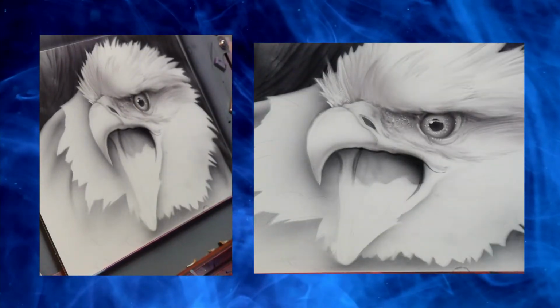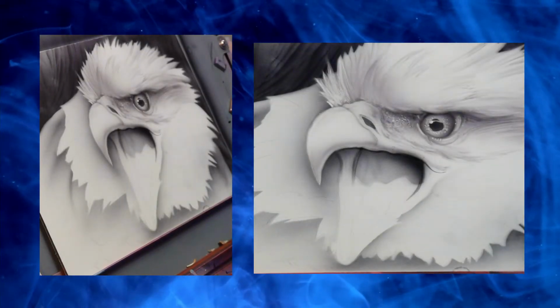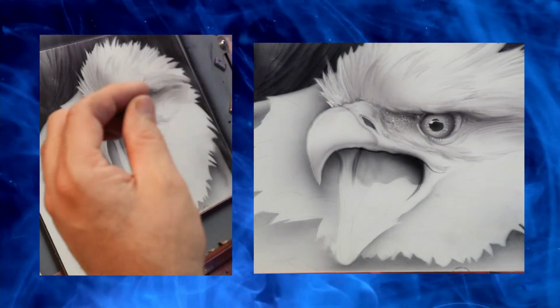Kiwi did not paint like that. Let's do a side-by-side, yeah. Kiwi was not that type of painter. Kiwi was more soft and subtle.